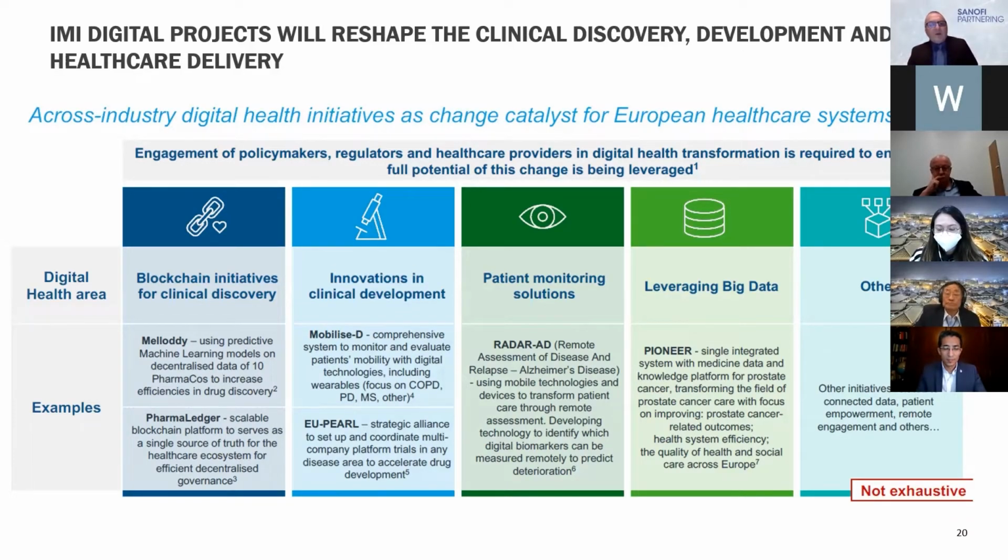So the examples are really, I cannot go through all of them in the time, just to maybe mention the Mobile ISD Project, which is really a comprehensive system which monitors and evaluates patients' mobility with digital technologies. For example, an Alzheimer patient who is moving at her home or his home, you can track all the movements, and you can draw conclusions on the situation and maybe even on the activity of a drug. So all that has already found its way into current practice.